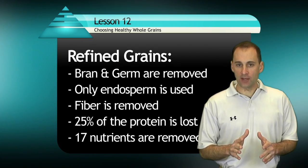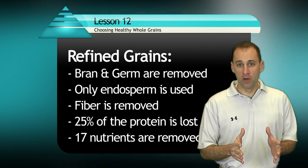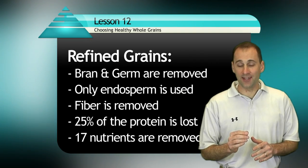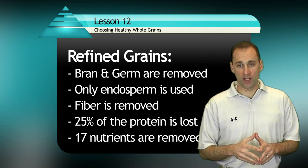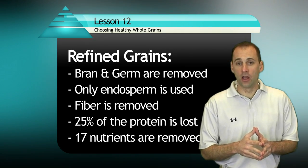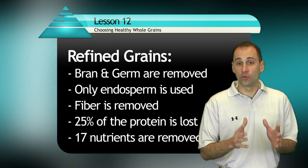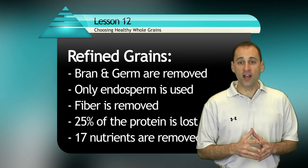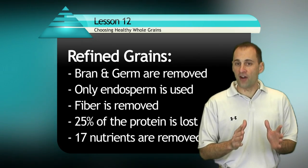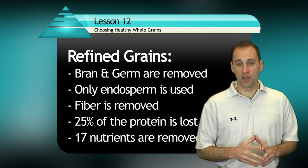This is not so great because when food companies process grains by stripping away the bran and germ, they strip away the fiber, about 25% of the grain's protein, and at least 17 key nutrients. Food companies do add back some vitamins and minerals after processing, which is why refined grains are often listed in the ingredients list as enriched flour. Therefore, refined grains do contribute some nutrients, but whole grains are much healthier, providing more fiber, more protein, and many more important vitamins and minerals.